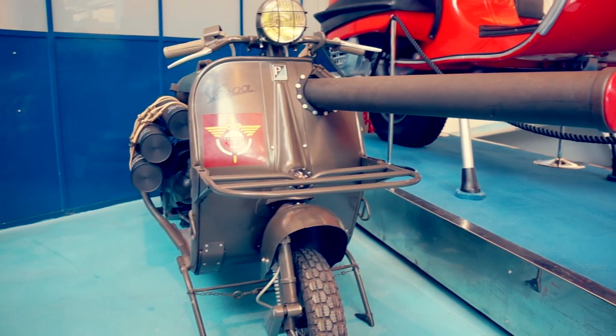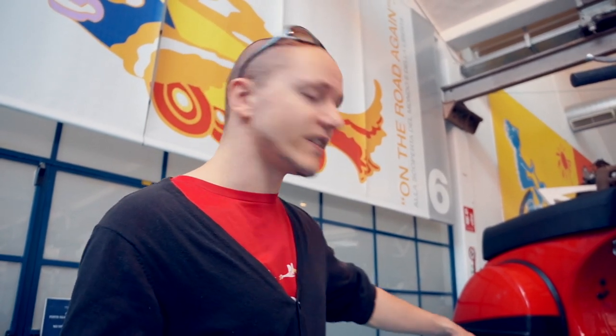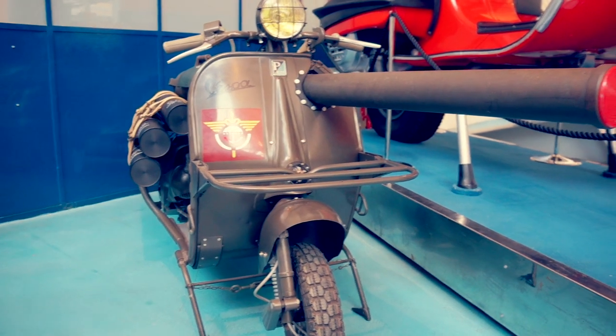In the 50s, they made around 600 of these special-made Vespas for the military. They could be parachuted out of an airplane, and they could run 200 kilometers on a tank and run up to 60 kilometers per hour. And they could shoot with this cannon thing. It's pretty awesome.